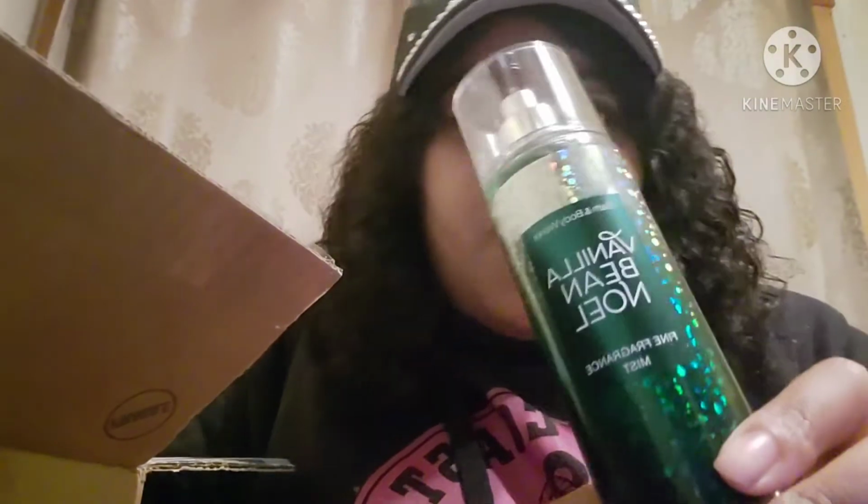So funny story about Vanilla Bean Noel. The first time I ever smelled it, I was in high school, my first year of high school. I remember one of my teachers had the cream on her desk, and she was like, oh my gosh, you guys gotta smell it. It's my favorite Bath and Body Works scent of all time. I wasn't really into Bath and Body Works at that time, but I smelled it and I was like, oh, yeah, it smells like vanilla and really Christmassy. It's good.